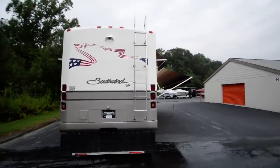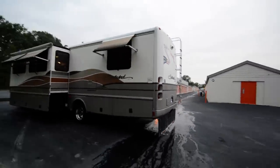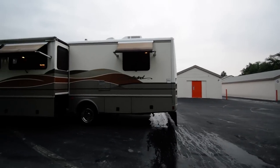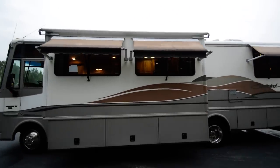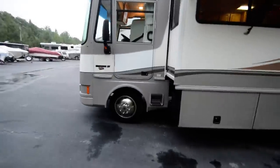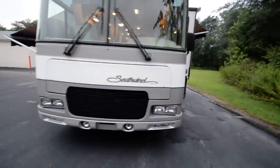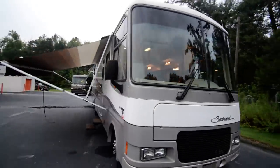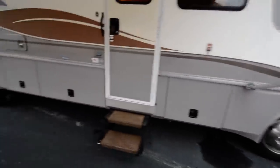Has a recently sealed roof, no water leaks, a great motorhome, two roof air conditioners, leveling jacks, awnings on all the windows, including the slide-out windows, driver's side door access, Banks Power Ford V10, good tires, no dry-rotted tire walls.